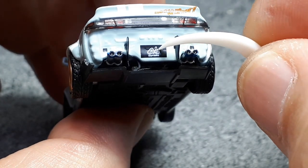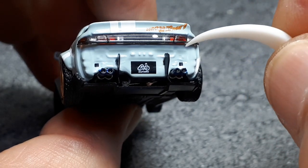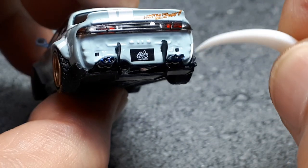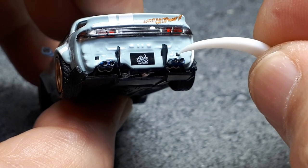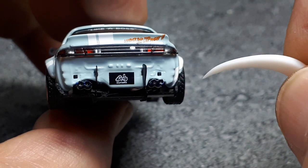Okay, some sort of license plate graphic, although it's not an actual license plate. And then we have some silver here on the exhaust tips, and they have some depth in the middle, so that's nice. Dual exhausts on this one. So some black rectangles. I think these are holes of the frame on the real car, but they just printed that on. Looks good.